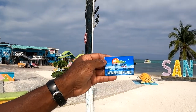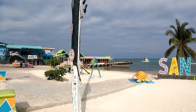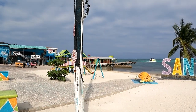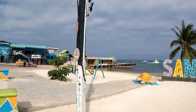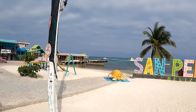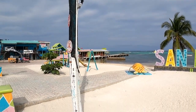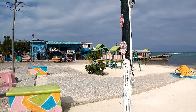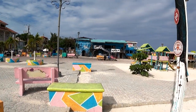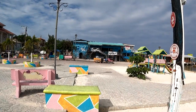For those of you that know, if you're moving here or you live here full time, you can actually get a membership card and you get a discount on your trips. So I would encourage you to apply for one of those. You have to show like a utility bill, and then you can get that and you get discounts on your trips. It adds up, and then you end up getting a free trip too.